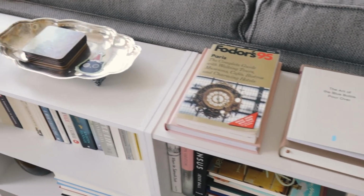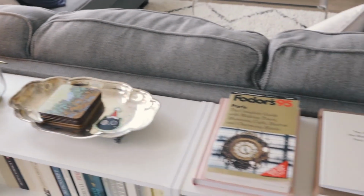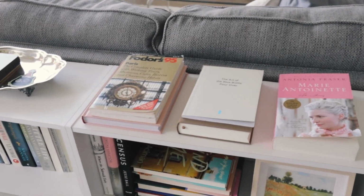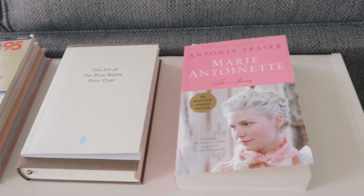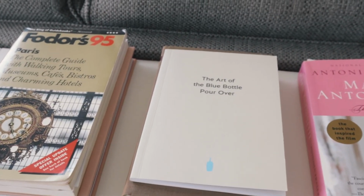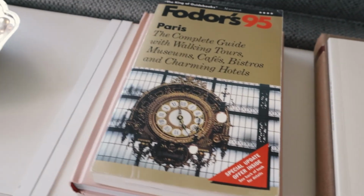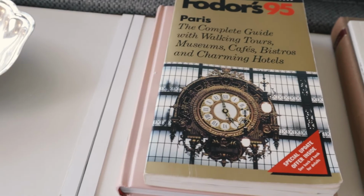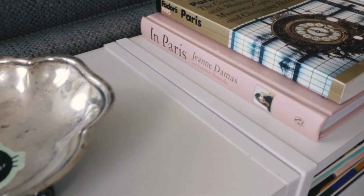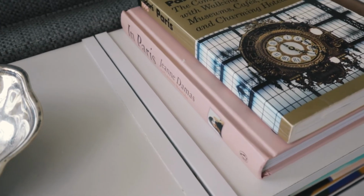So this is what the top of the shelf looks like. It's definitely an unofficial way of styling the top, but these are just the books that I wanted to display. The reason why this is out is because I'm just reading it right now. We have The Art of the Blue Bottle Pour Over, and this is a Gertrude Stein anthology, I guess. A Paris tour guide book, and then I have this In Paris by Jeanne Damas. I don't know how to say her last name, I'm sorry.